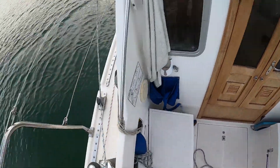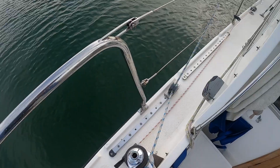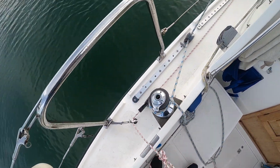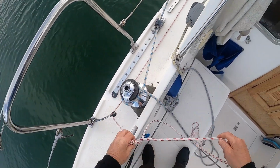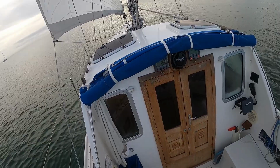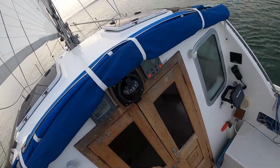We're off. We've got steerage, we're slowly moving through the water, and she'll pick up from here. And lock down the jamming cleat on the furler as well, mustn't forget that. Everything's as it should be, except for all these knots. I'll have to do something to tidy me act up, I think.